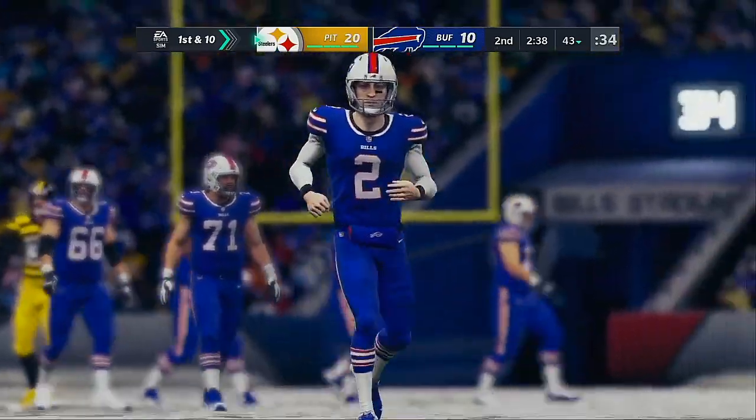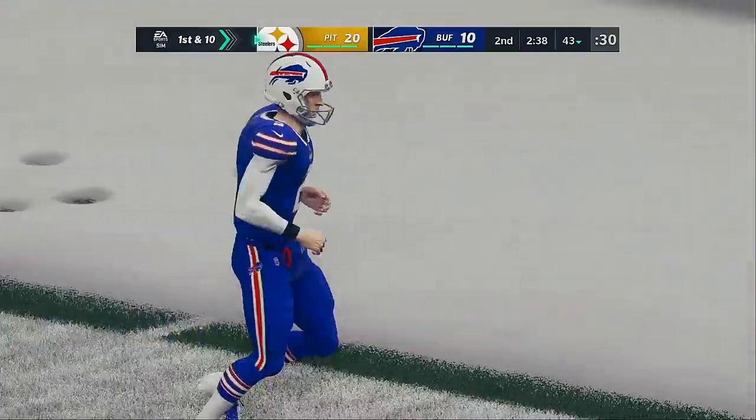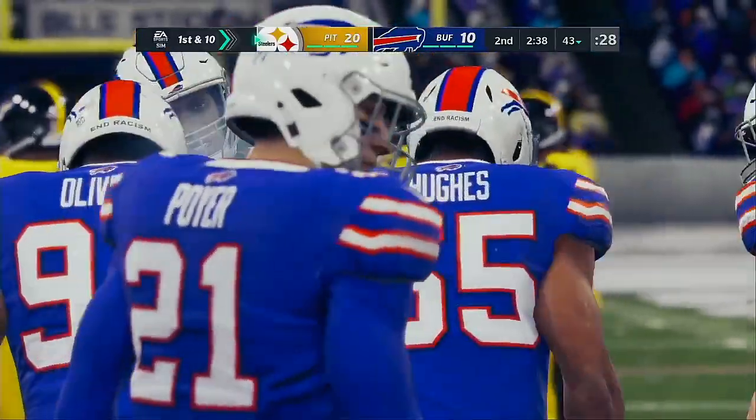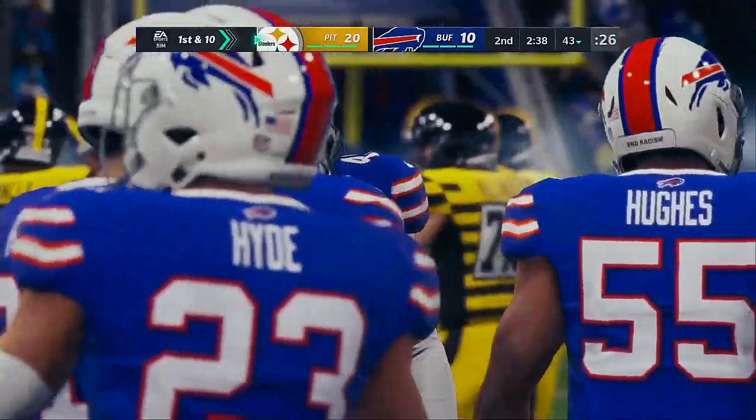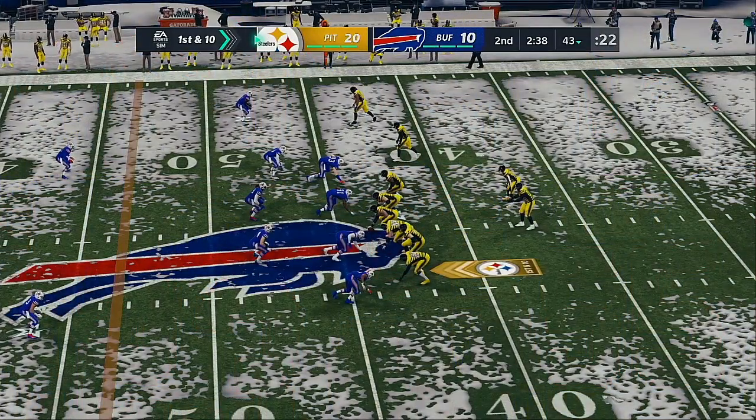Now, if this was a clear day in September, I'd say this is well within his range. I'd feel very confident about this kick, but let's be honest about it. In these elements, the difficulty level gets ratcheted up by at least a factor of five. So the long field goal misses, and now the reverse. You're in a tough spot defensively. They'll start the drive at the 43.